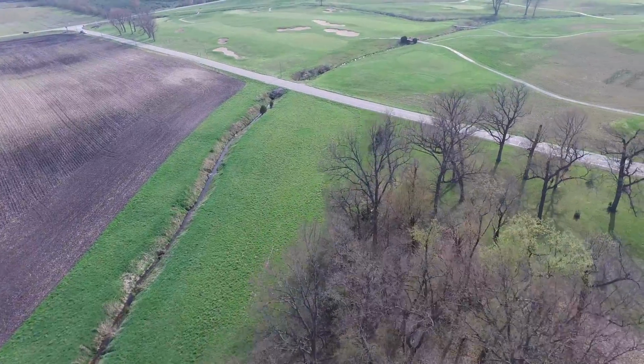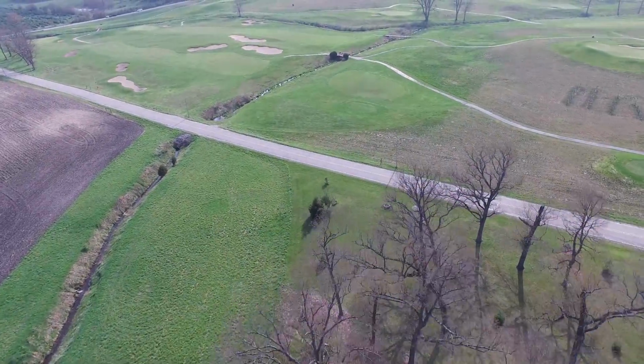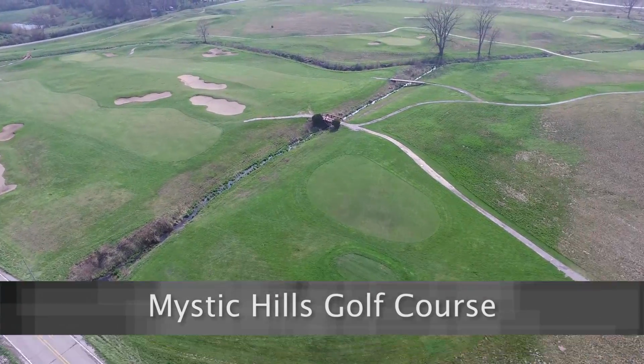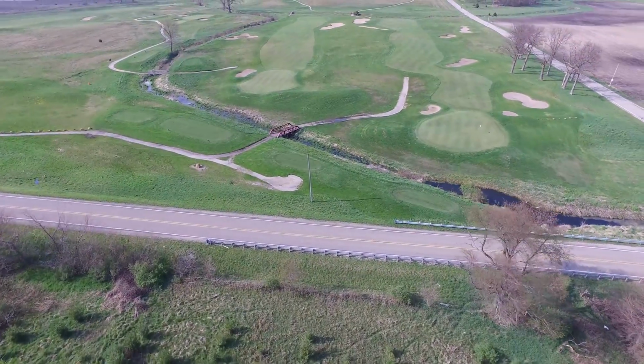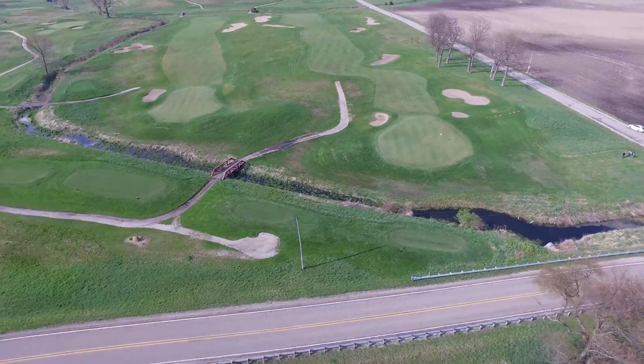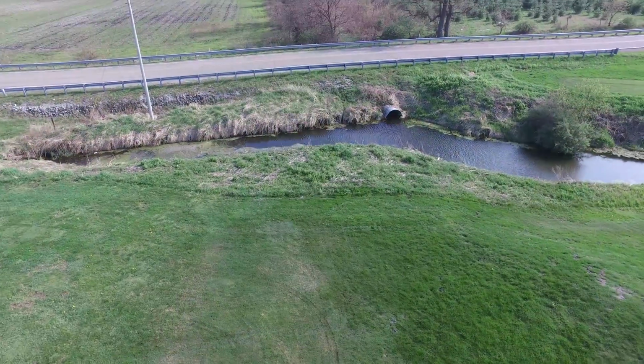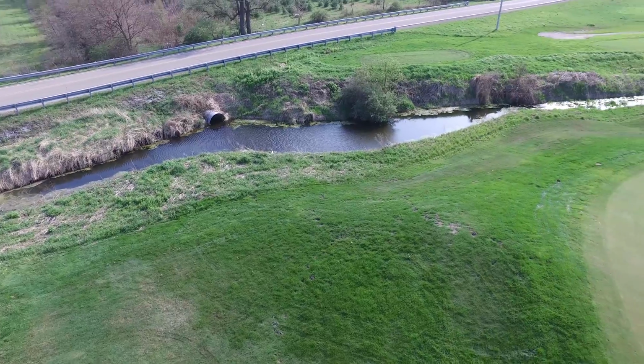This is the south arm of the Klein, leaving Fulton County, which is partially buffered as it enters the Mystic Hills Golf Course. Notice the small sediment trap, which is the final treatment for this leg, constructed by Lake Maxinkuckee Environmental Council in 2012.